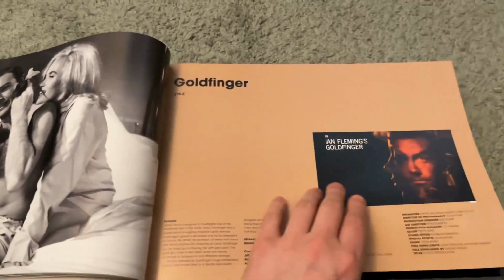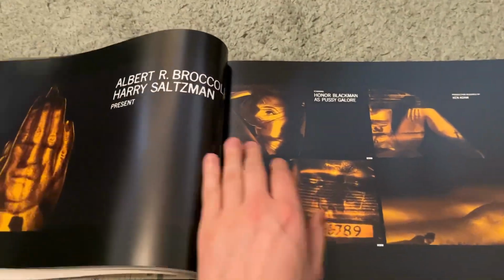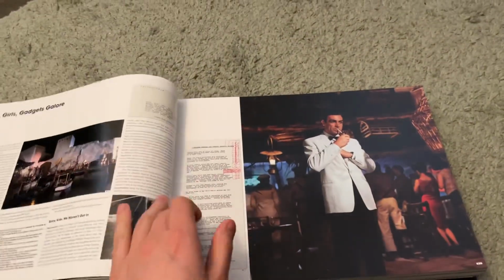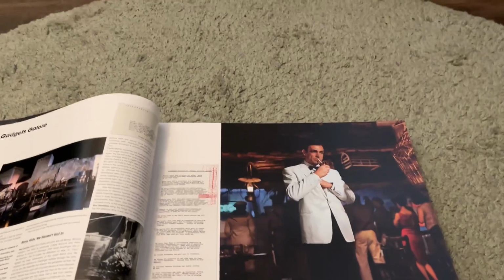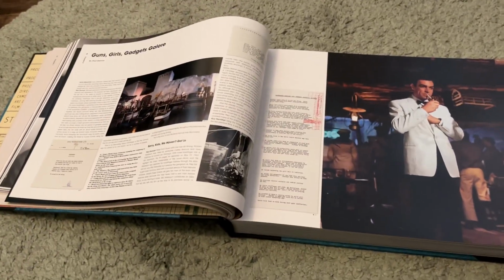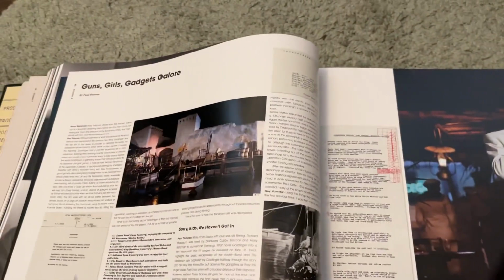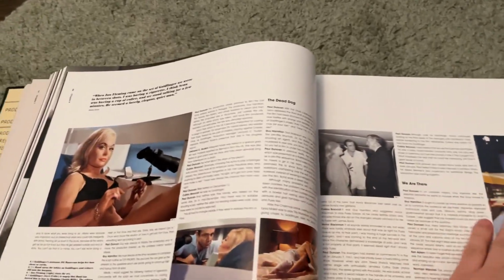Goldfinger. Many people consider Goldfinger to be the ultimate James Bond film, right? Because for a lot of people, Sean Connery is the best James Bond of all time, and Goldfinger is kind of the epitome, or his pinnacle. It's hard to argue with. It is an excellent film.